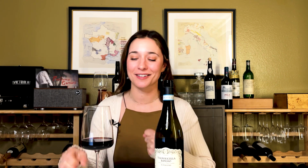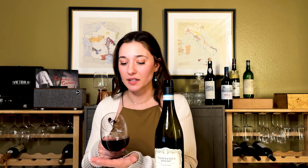So now that you've gotten more familiar with where this wine is from and the process that was used to make it, let's really dive into the glass and get familiar with it. The color is lovely. It's not super pale, but it's not opaque. I can kind of still see my fingers through it.